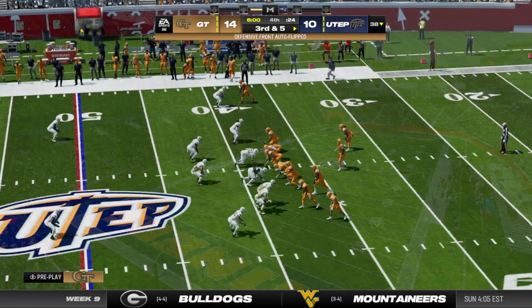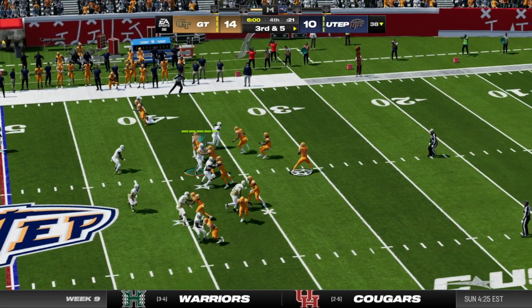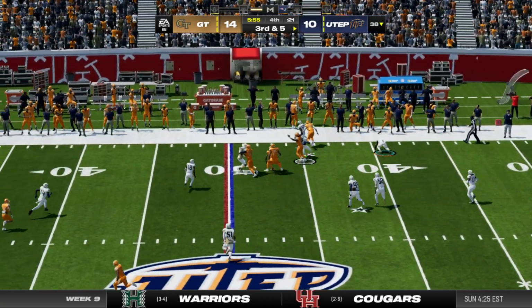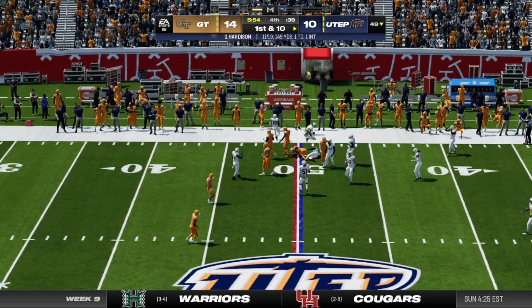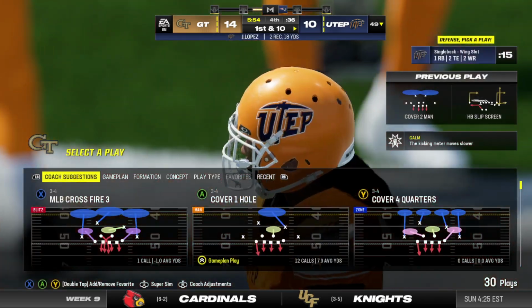Back now here on EA Sports. The offense on third down, just 1 for 3 thus far. This will be 3rd and 5. He finds his man, complete. That's Lopez. And he will have the Patriots first down as they're able to get the third down conversion.